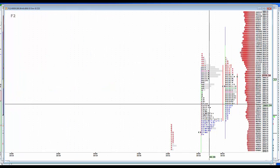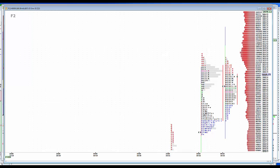On the F2 screen, we talked about it earlier, how when you see these areas like that, this is where the market needs volume, basically between 60 and 70, and that's where we got volume today. You can see right in here that the high volume number was at 64.65.